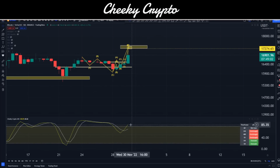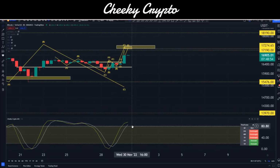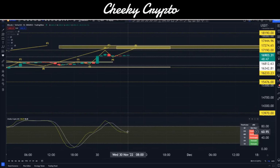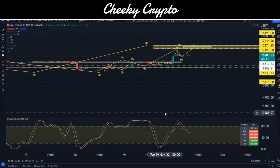On the 16-hour chart, same story, up in the overbought area now, looking for corrections in the very near future. Same with the 12-hour chart, you can see that right there. 8-hour chart up in the overbought, so looking for a move to the downside. 4-hour chart overbought, and the hourly chart just cooling off a little bit here. So I imagine some kind of mini surge to the upside, and then bam, we should be dropping back to the downside.